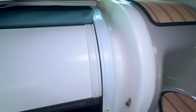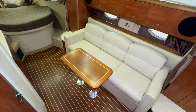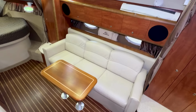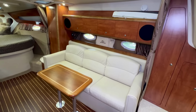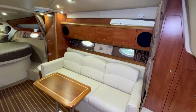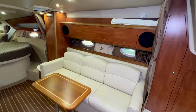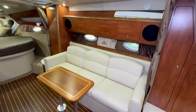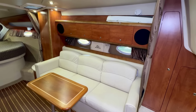So all right, so we showed you that screen. Let's go ahead and head down there now. Got 3 steps heading down into our cabin. I'm going to pause just briefly right here. This is going to be our convertible dinette. Got a pair of stereo speakers mounted just overhead of that portable dinette there. 2 port windows over there as well.